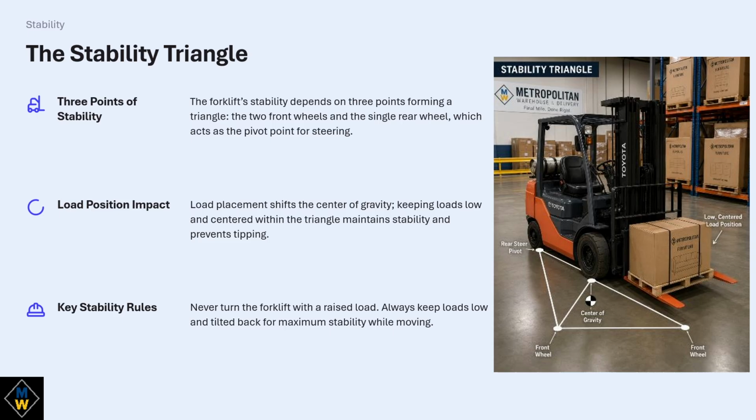How load placement affects stability. When you pick up a load, the combined center of gravity shifts forward toward the front axle. The heavier the load, the further forward the center of gravity moves. If the load is too heavy, too high, or positioned too far forward on the forks, the center of gravity can move outside the stability triangle, and the forklift tips forward.